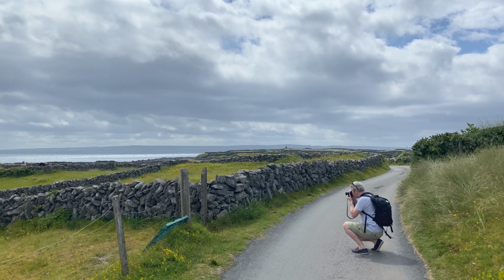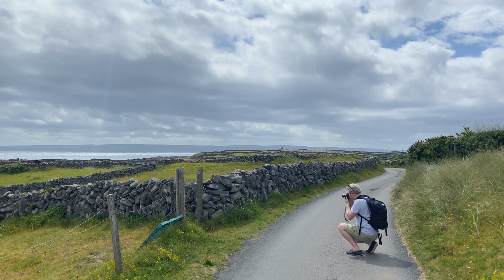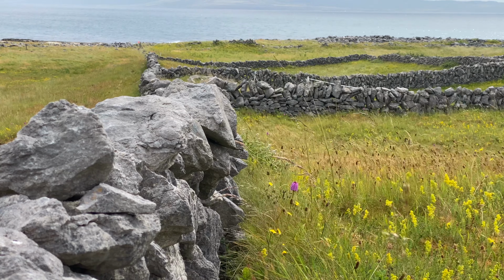You can take the ferry out to the island like we did, or you can land in on a plane like this, which looked pretty spectacular the way it turned in to land, and it was pretty cool to get a shot of it as it approached.